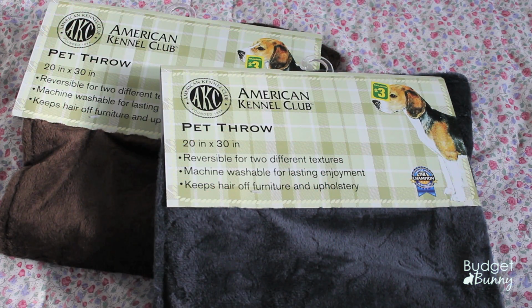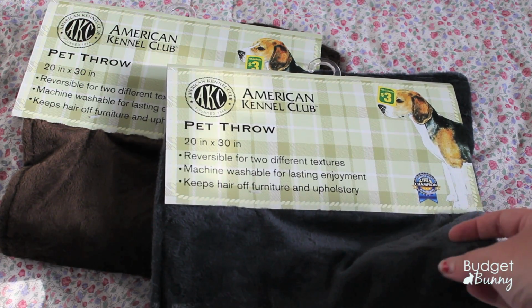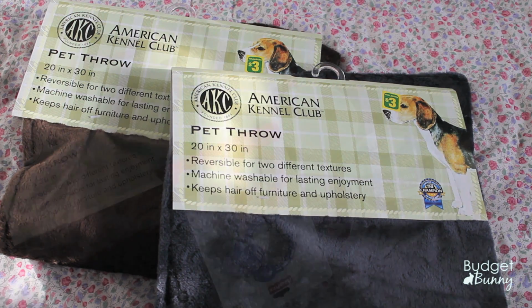And lastly, from the dollar store, I got these pet throw blankets that are 20 by 30 each. My friend Sweetie P actually tipped me off about these ones. They are so soft. One side is kind of a regular fleece, and this side here is really nice and soft. So I think they're going to be perfect in the guinea pig cages when winter gets closer and kind of in their bed area. So I was really excited about those, and I picked up 2 of them.